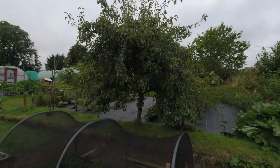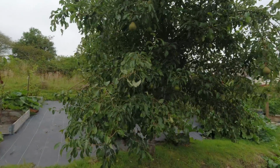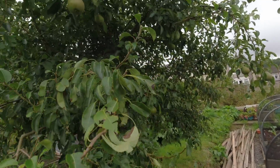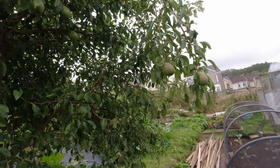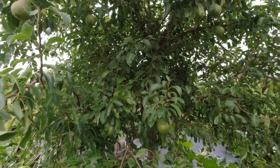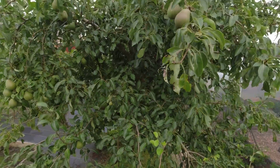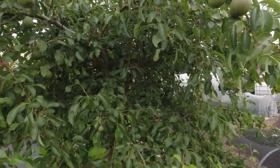So the pear tree, as you know, last year didn't have anything on it at all because it wasn't pollinated, and the cold weather kept away the bees. But this year it's absolutely laden, and there's some amazing pears in here. I'll have a quick count: 2, 4, 6, 8, 10, 12, 14, gosh, 16, 18, 20. There must be 50, 60 pears on here. Just oodles, way more than we're going to need.